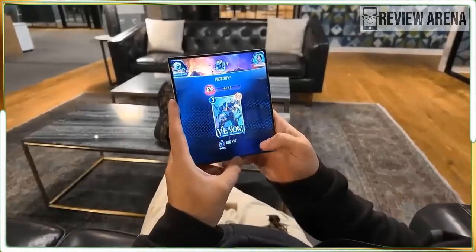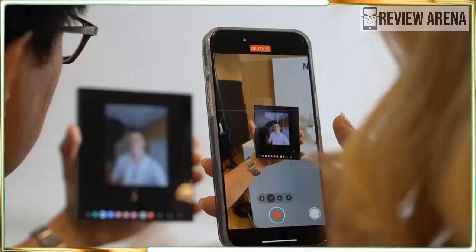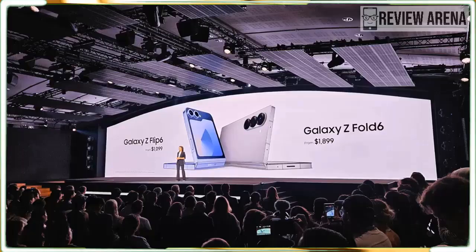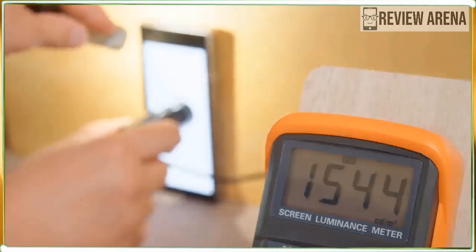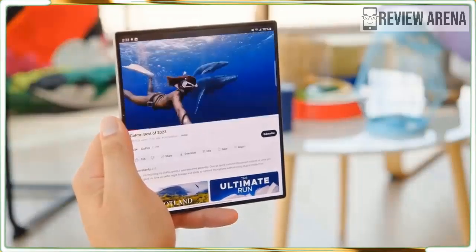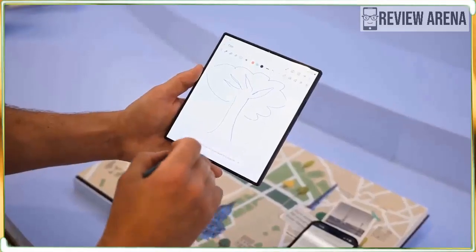Though, we expect faster sequels to these foldables with newer silicon. On our Adobe Premiere Rush test for transcoding 4K video to 1080p, the Galaxy Z Fold 6 needed about 40 seconds compared to a minute or longer for the competition. The Galaxy Z Fold 6's 3DMark graphics results are also better than the OnePlus on the Solar Bay Ray Tracing test, with a frame rate of 29fps versus 20fps.